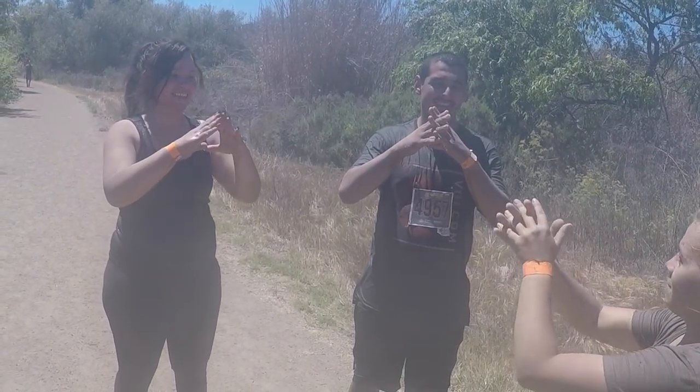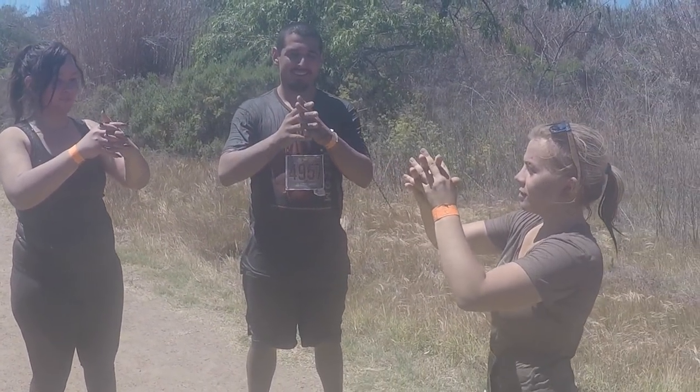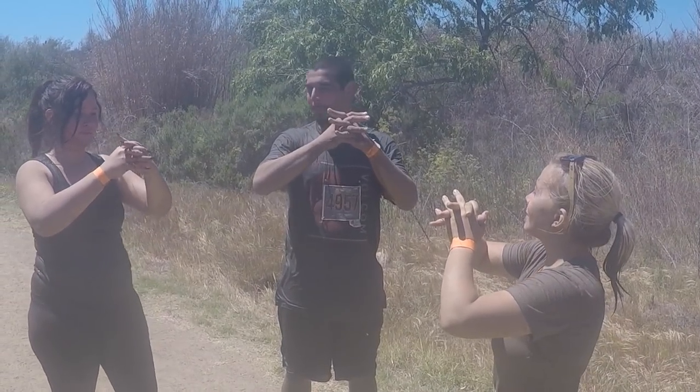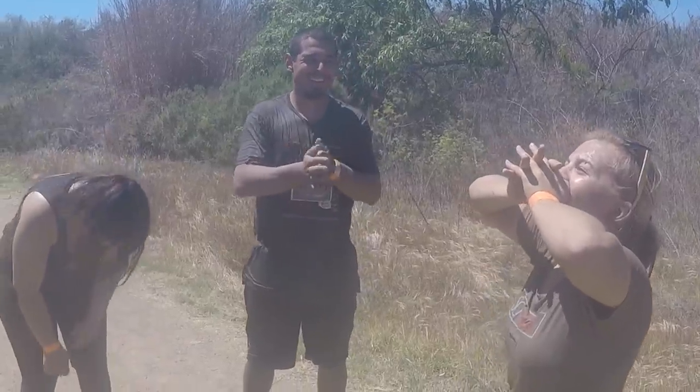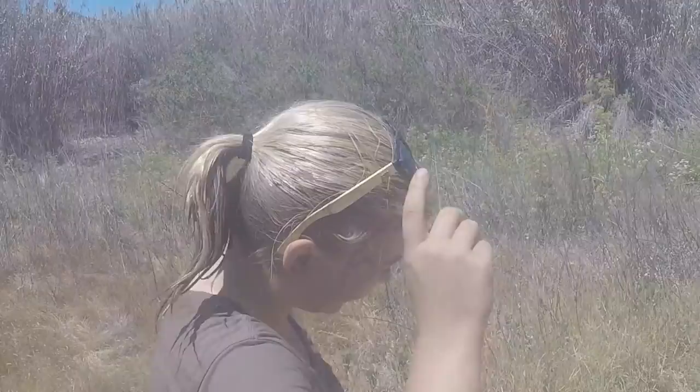So you put your hands like this. You gotta put like your left thumb over the first one. Put them in tight. Make it look like this. And you go, hey squirrel! My dad would like that one.